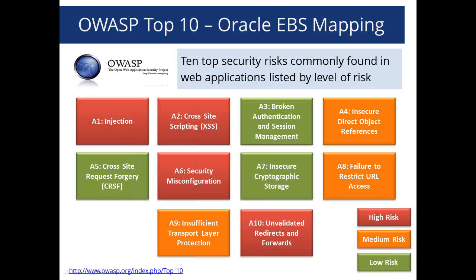So the first one is injection. That's either SQL injection, HTML injection, XML injection. And basically what injection is, I can actually take code and have it executed as part of the application. That shouldn't be there. And I'll talk more about SQL injection and cross-site scripting in a little bit.